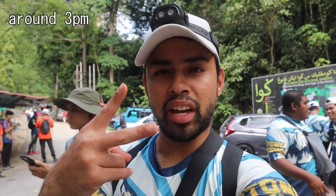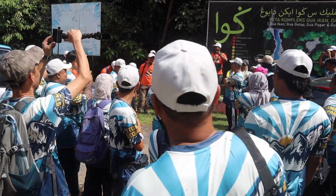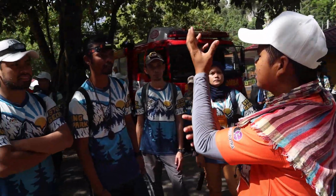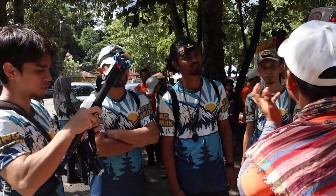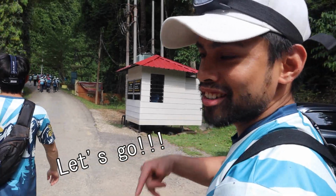Okay guys, so this is our second location, Gua Ikan here in Kelantan. I'm not quite sure what to expect here, but all I know it's a cave. So I'm really curious why they call it Gua Ikan. Probably the rocks are shaped like a fish. Maybe we can go and check it out and see whether it's really a fish or there's some history into it and why they call it an ikan. So check it out. Let's go to Gua Ikan.